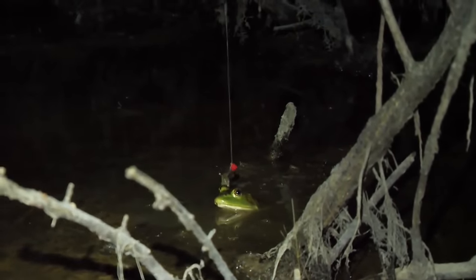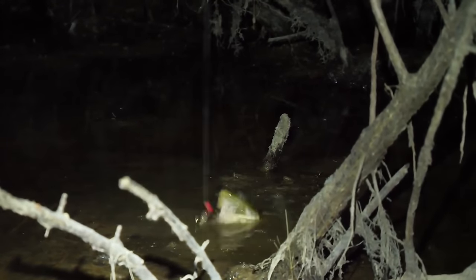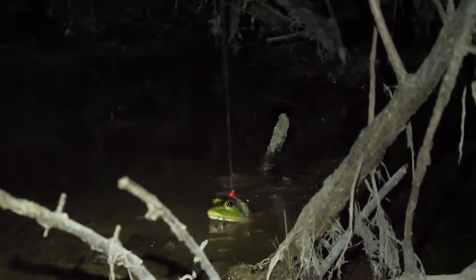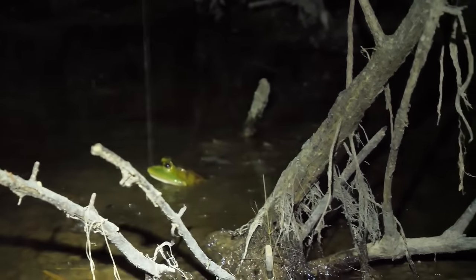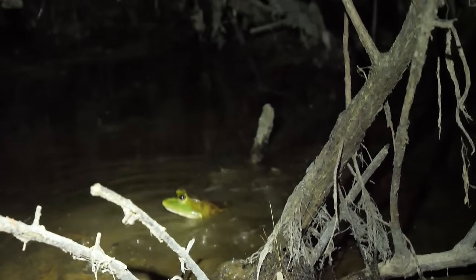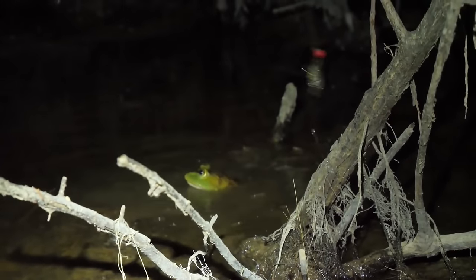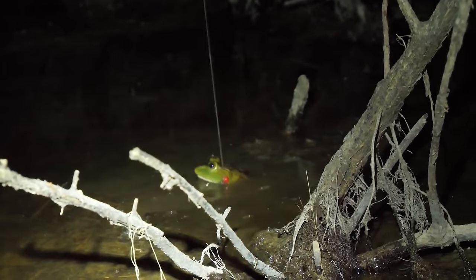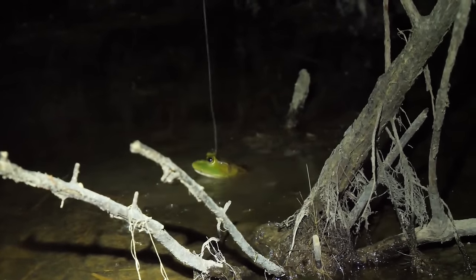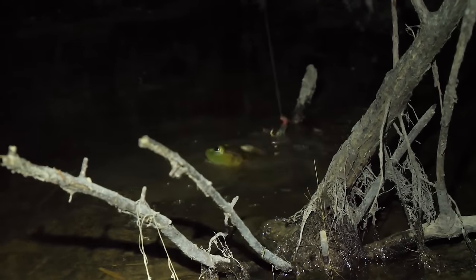Are you just playing with it? He's like a killer whale. He's biting him and grabbing him with his foot. Oh my gosh. Oh my gosh. Oh, he had it. That was his mouth, wasn't it? Yep. Why'd you spit it out? He hates this thing. He's like, get out of here. I have never seen a frog do this. This is insane.